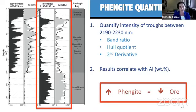And what you see here is when you plot the intensity of that trough, the white mica wavelength, against aluminum weight percent, which was derived from whole rock geochemistry, you see that there's a very good correlation between the two. So you have an independent data set validating what your spectroscopy is saying. So it takes a lot of effort to collect whole rock geochemistry, and it's not continuous, it's perhaps collected every 5 meters or every 2 meters, but with the hyperspectral data, you're collecting a measurement every centimeter when it comes to the HYLOGGER data.